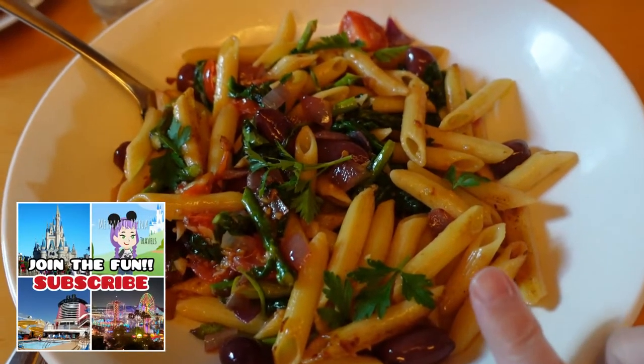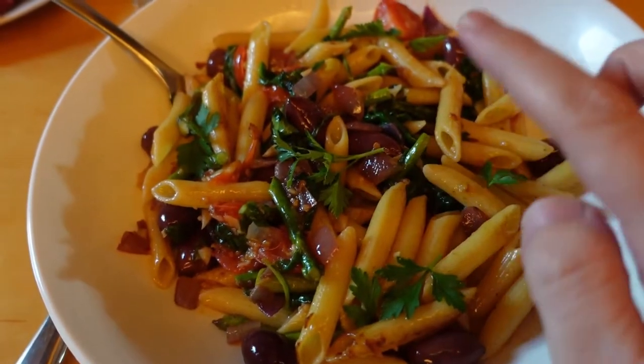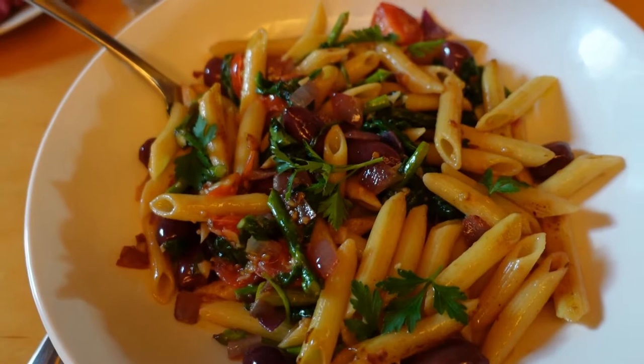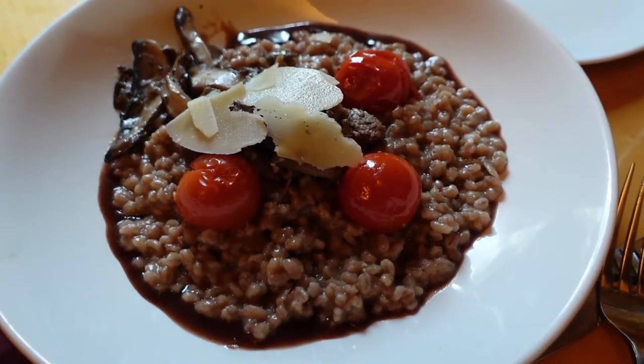My chef custom created pasta. It absolutely looks amazing. So we got some penne, some olives, some spinach, some asparagus, some garlic, some onion, some tomato. Looks amazing, right? And then here is the risotto, mushroom risotto.